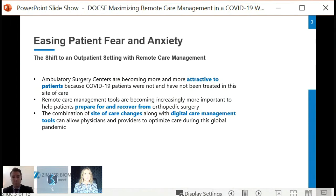Many surgeons are turning to ASCs to provide them with a second location to begin to reduce their backlog by readily adding surgical blocks, as well as an environment that reduces patients' fears, as most ASC sites did not experience an influx of COVID cases. The opportunity to promote remote care management at an ASC provides what some may consider a safety net for that patient as they make that transition from inpatient to outpatient care.